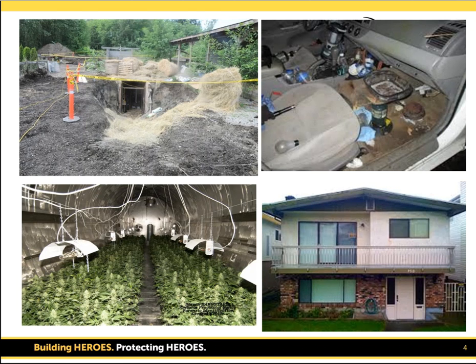This was a grow-op that actually happened in a brewery in Ontario. It was a Molson brewery that shut down, and they set up a grow operation right in one of the beer vats. So people can be very creative as to where they can come from. And then, of course, the Vancouver Special, where you can have a whole host of activities happening in just a regular house.